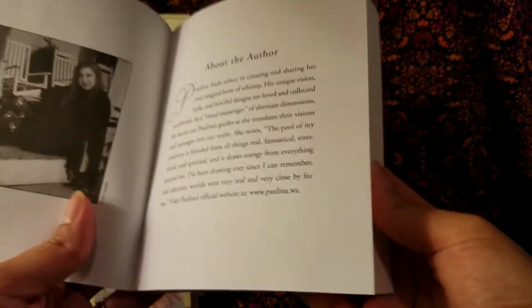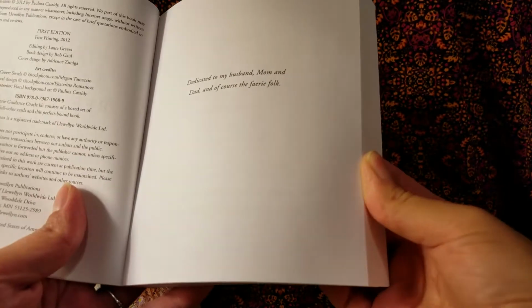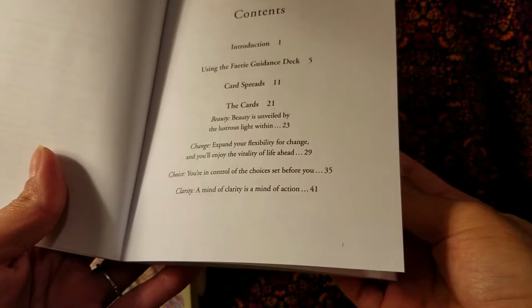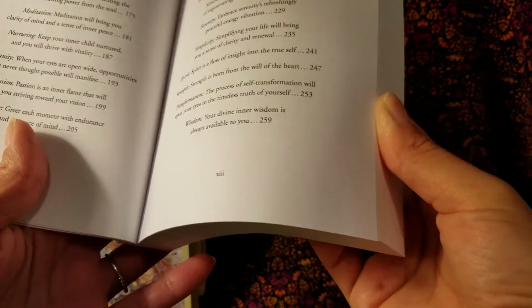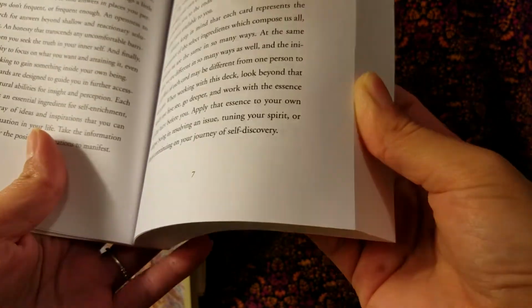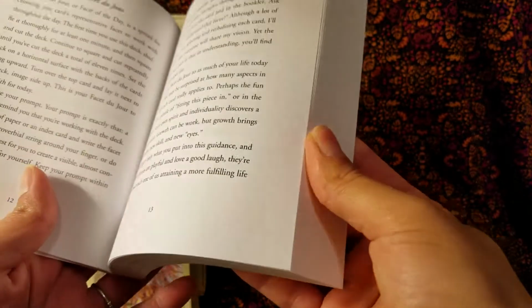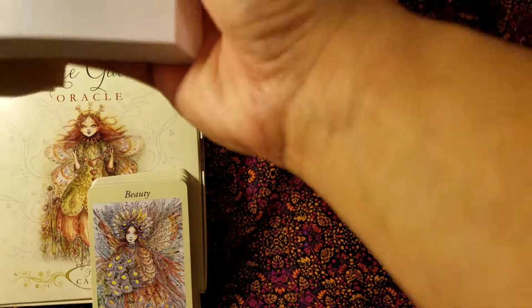A little about the author. Faerie Reflections is the name of the guidebook. Contents: intro, using the deck, card spreads, the cards. This looks like just a nice, cute, quaint type book to go along with the deck. So let's just start with this one.